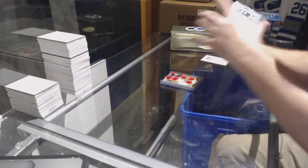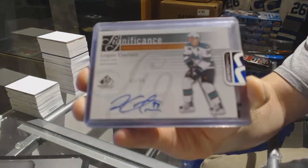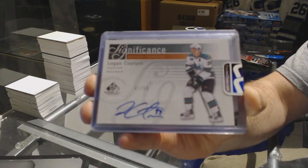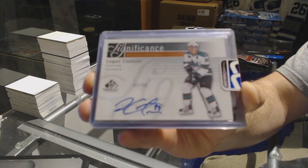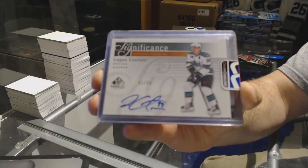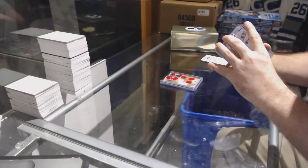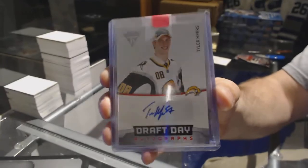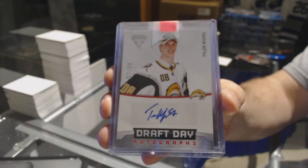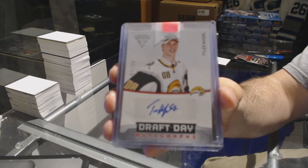For the San Jose Sharks, significance auto number to 50, Logan Couture. Yeah, it was Capitals, wasn't it? I thought so. For the Buffalo Sabres, number to 99, draft day autograph, Tyler Myers. Either way, you got Caps in LA. Problem solved.